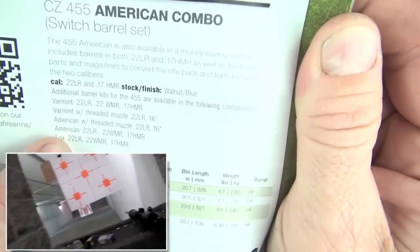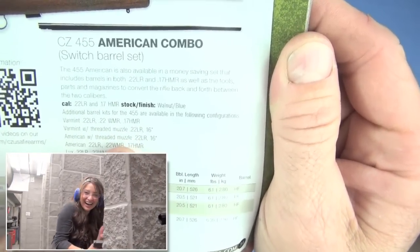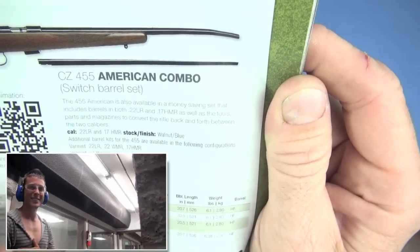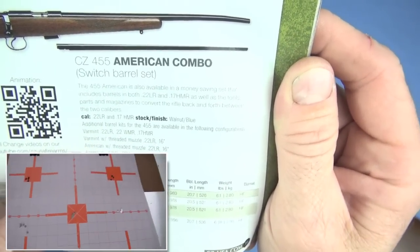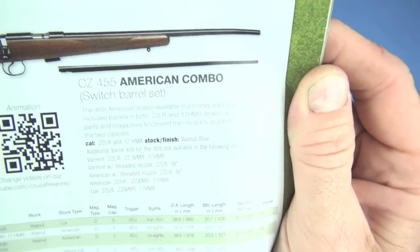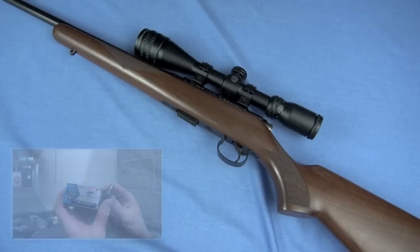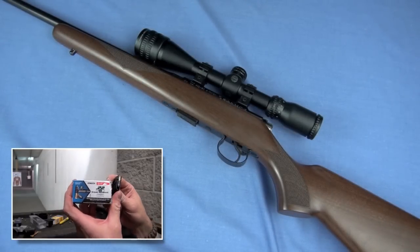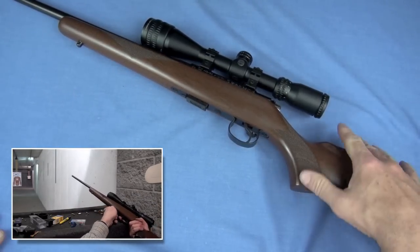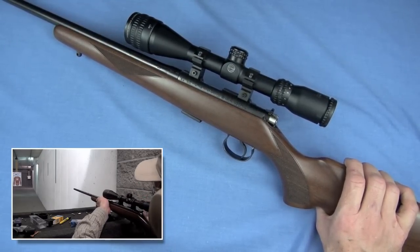And other barrels are available too. See, varmint with threaded muzzle, that's 16 inch, .22 long rifle. Threaded muzzle, I thought I saw one. Oh, it's varmint with threaded and American with threaded. So two different barrel profiles, and there's some other calibers there. What I was going to say is, I know .22 long rifle lately, because of the ammo shortage, has been very hard to find. But I hope that changes, and it's going to be a heck of a lot cheaper to shoot than either of those other, more specialized varmint calibers.